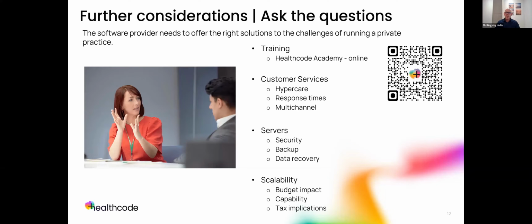We also have our Healthcode Academy, which you can go on to at any point, book bite-sized training sessions. This is all free of charge. It's all one-on-one, conducted over Microsoft Teams. So it's specific to yourself rather than access to recordings or anything like that. And there's a multitude of different sections to that as well. So that could be ePractice, learning how to raise an invoice, or it could be help with your PPR, either getting registered in the first place or helping you get an existing profile updated in the background.